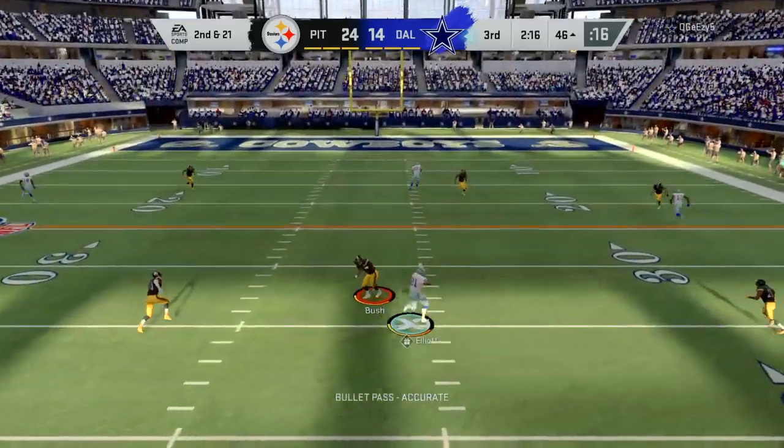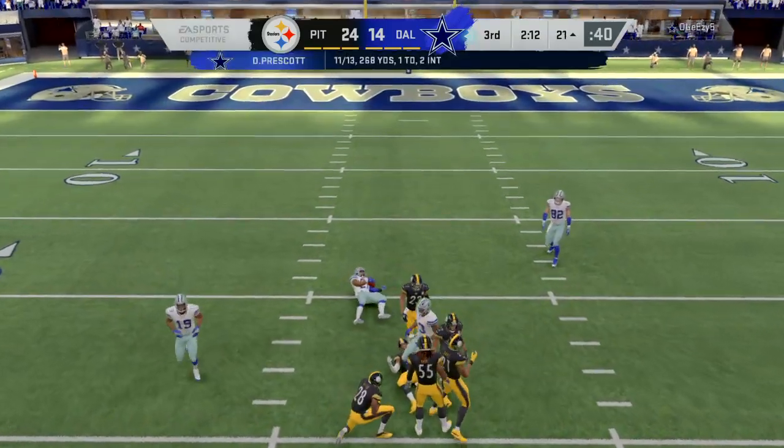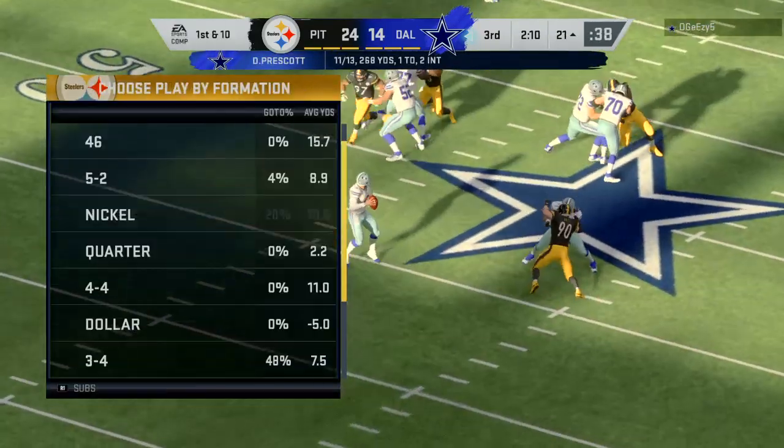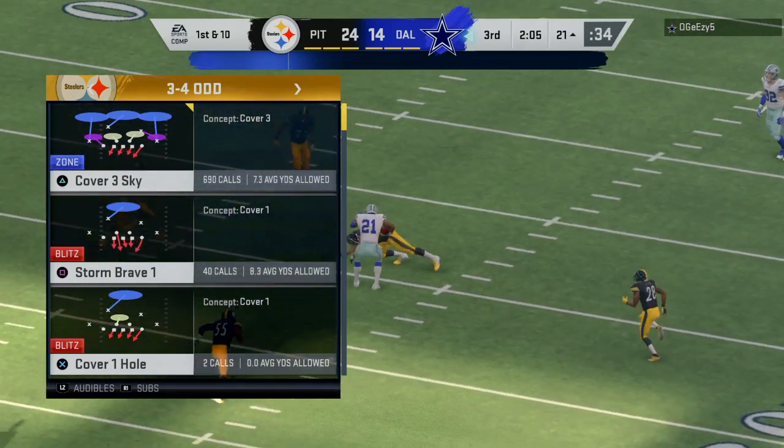To try again after the sack. Prescott got his man complete over the middle. It's Elliott. They'll get this one down near the 20-yard line. Just shy of the 20. 25 yards there on the catch and run.